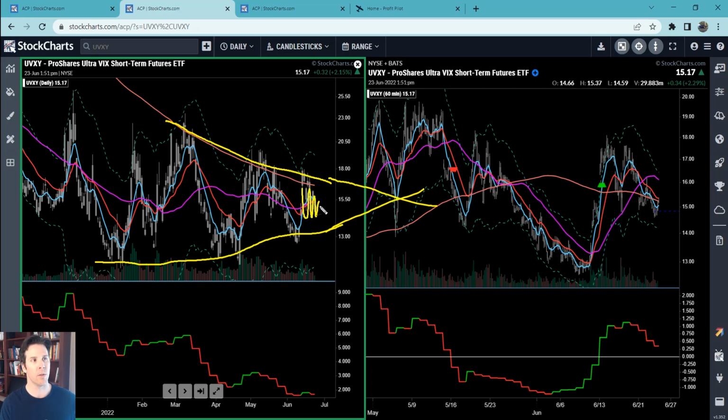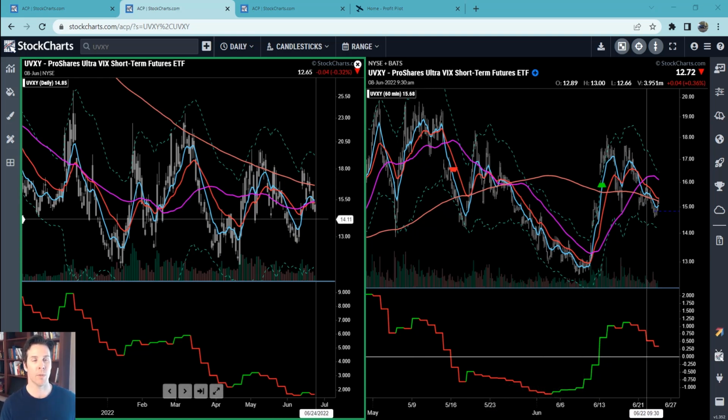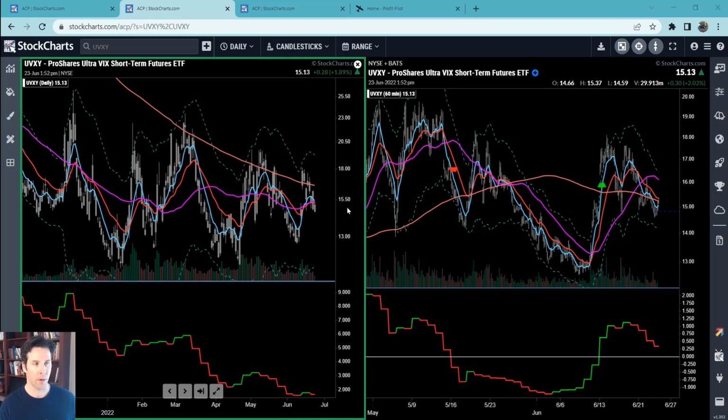And as price on the UVXY ping-pongs in through here and gets tighter, tighter, tighter, eventually it's going to break out one way or the other. I think it's going to break out to the upside, but we don't know when, and we don't know how much further down it might need to cycle in order to do that. So I don't know about timing, just kind of making this portion up.